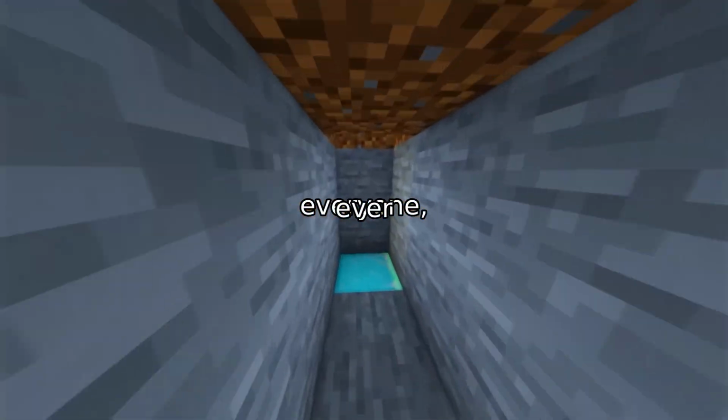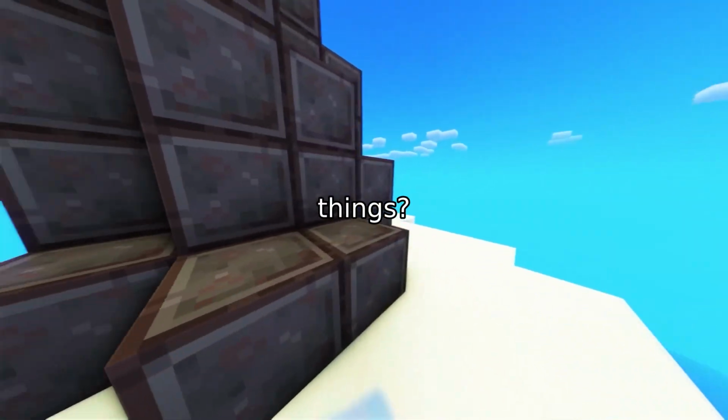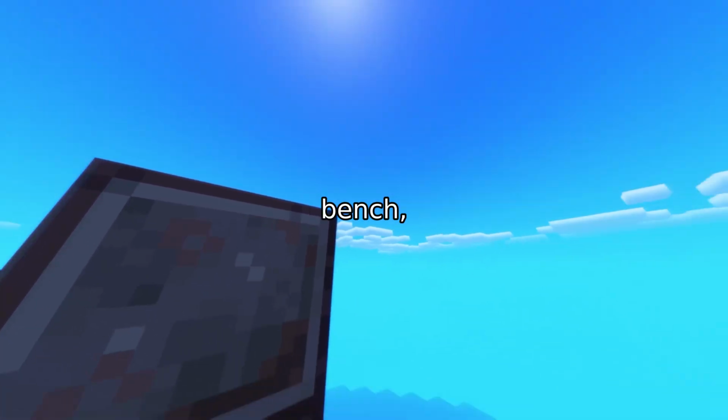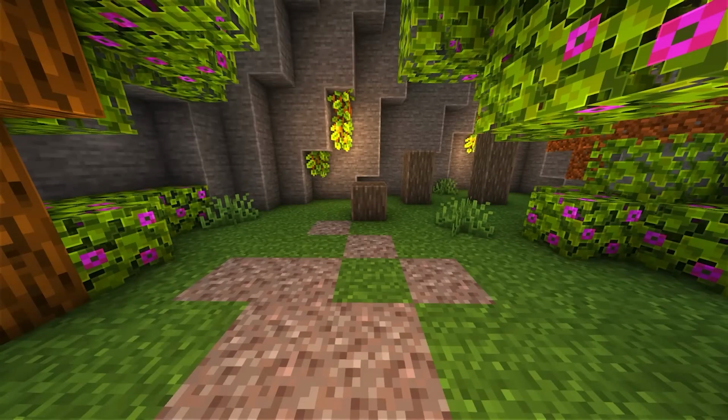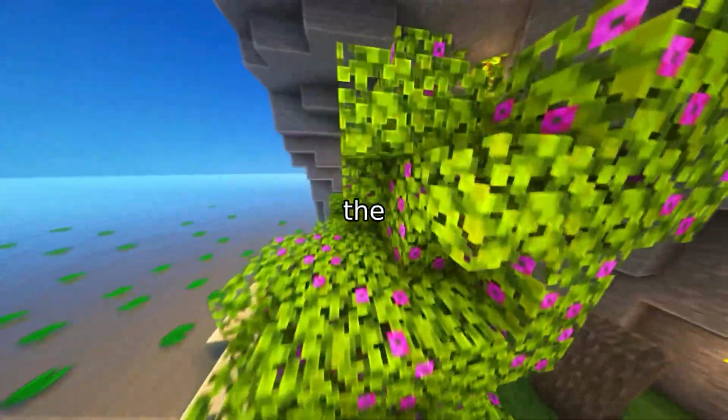Hey everyone! Ever notice how AI can sometimes describe a photo almost perfectly, but miss the little things? Like you show it a picture of a sunny park and it says, there's a tree and a bench, but forgets the dog chasing a frisbee. That's the problem researchers are tackling with ScaleCap, and it's reshaping how AI sees the world.